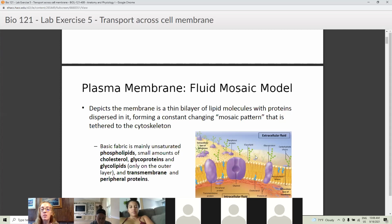We also have glycolipids and glycoproteins. I'm trying to remember if we talked about this or not. Did we talk about what glyco meant? Yes, it means sugar. So a glycolipid is a sugar attached to a lipid. A glycoprotein is a sugar attached to a protein. In science, when we talk about sugars, we refer to them as carbohydrates.